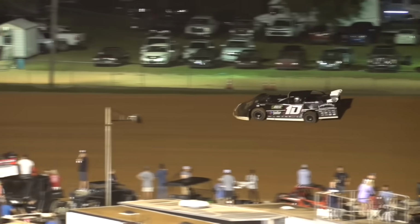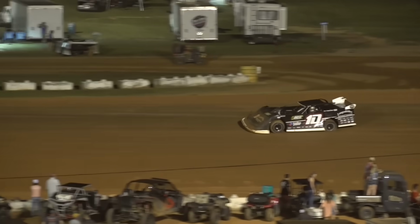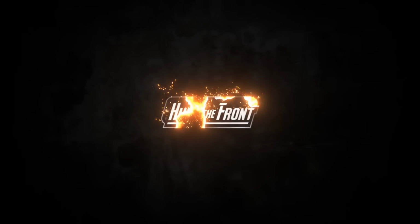Cautions out. Joseph Joyner slow down in turns 1 and 2. And a flat left rear tire for the 10 of Joyner.